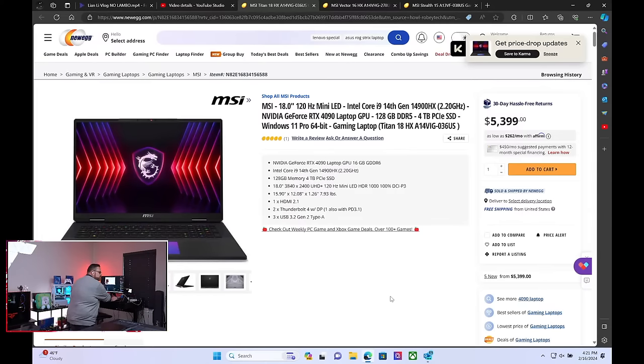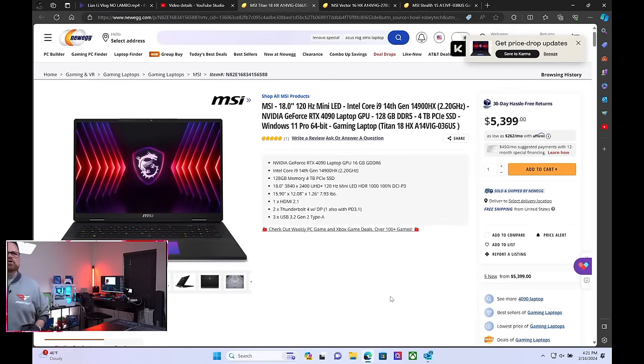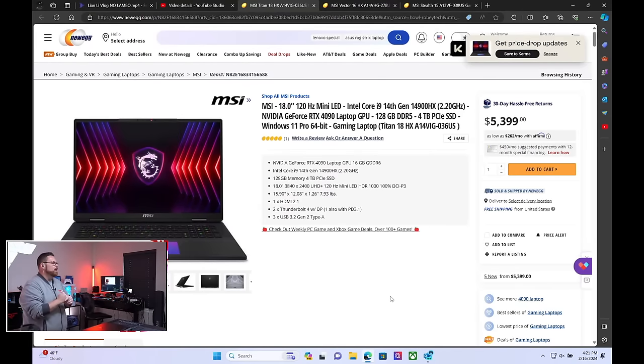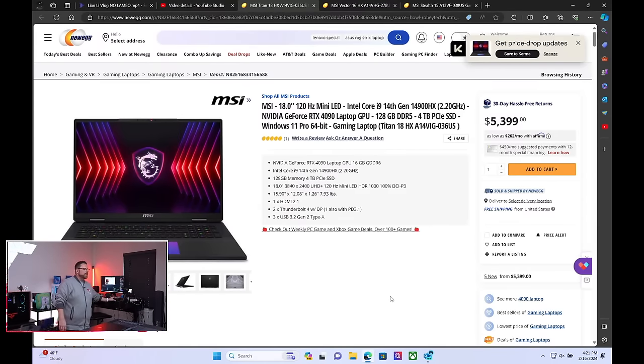For the specs, we have an Intel Core i9-14900HX. It does actually have more power draw than what we would typically see on other 14900HXs, because we're gonna show two 14900HX laptops today here on the show. For the GPU, we're using the RTX 4090 Mobile. It's the 4090 Mobile that has 16 gigabytes of GDDR6. For the display, and this is the important part.